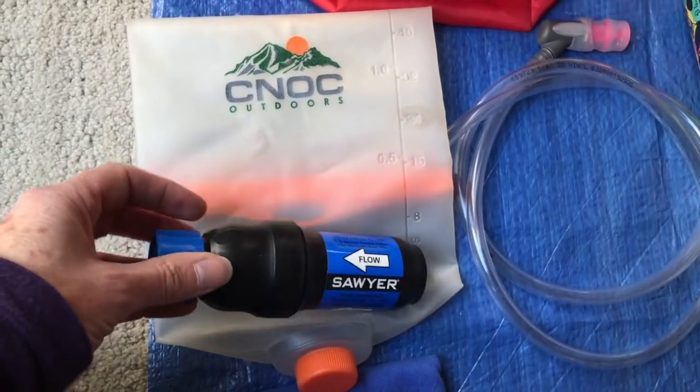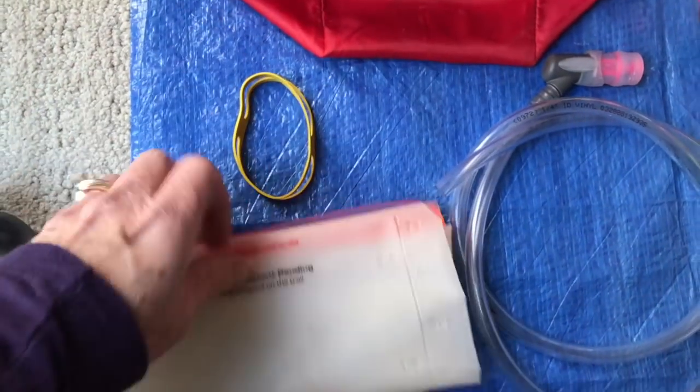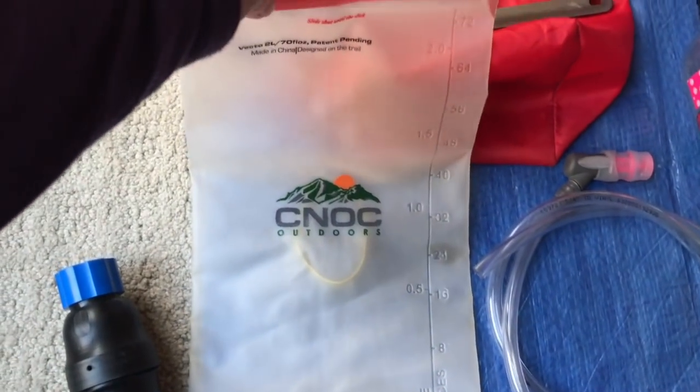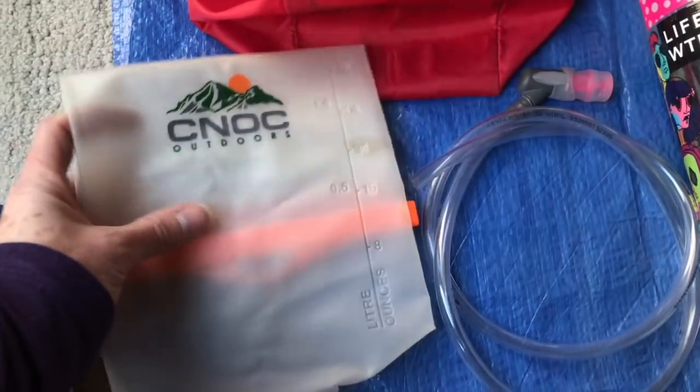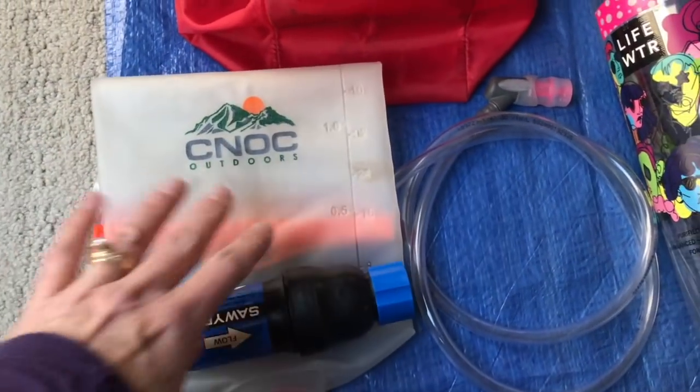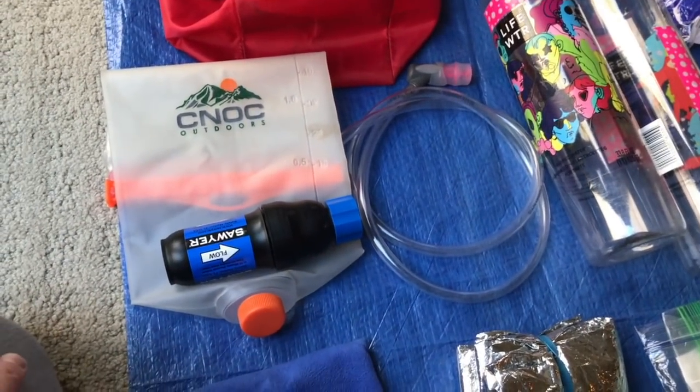For filtration, I use the Sawyer and the Cnoc bags, and this will hold 2 liters of water. So if it gets real dry and I'm short on water, I can actually carry 4 liters if I need to. Most of the time I'll probably have 1.5 liters to 2 liters with me.